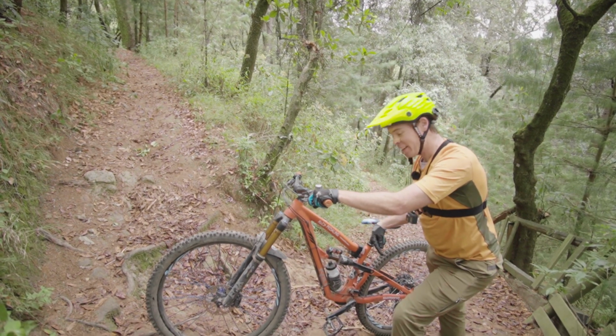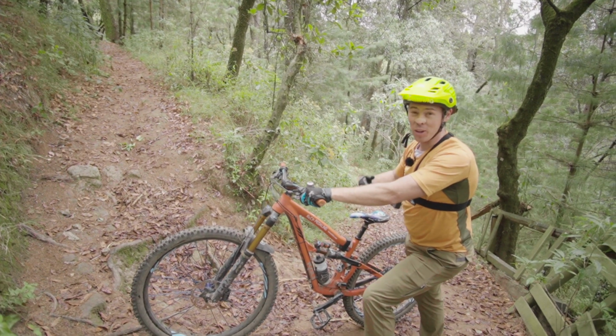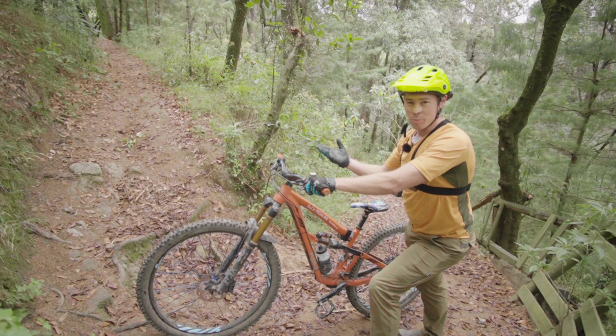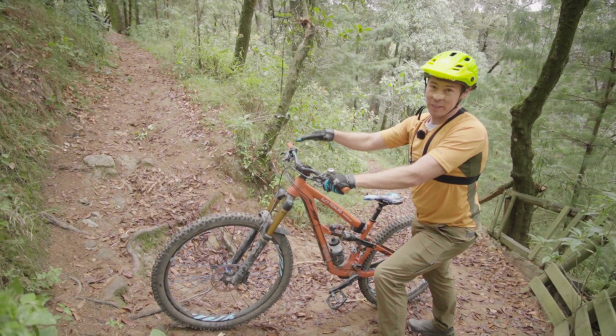Railing the outside, leaning the bike over and getting that smooth arc. No big stoppies, no big power slides or cutties. Just a smooth, consistent arc. Bike leaned over, so if I do slide, it's okay.